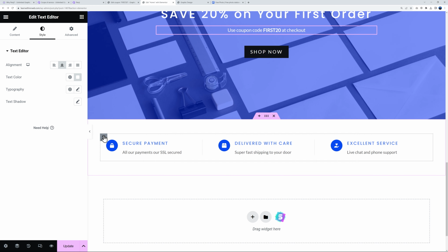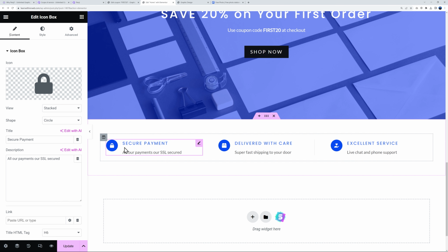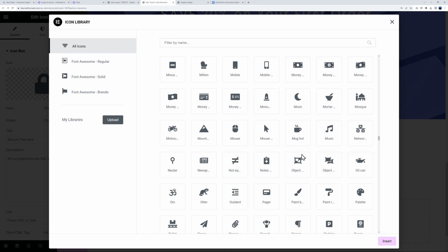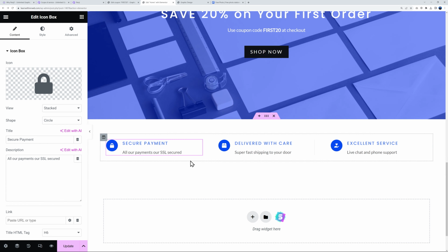So now we have the last section here. So secure payment, delivered with care and excellent services. So feel free to change it for whatever you want, and you can even change the icon here if you wanted to have something else. All you have to do, click on it and you can select among all these different options. Maybe you want to add your address, phone number, and a support team or something like this. Whichever way you want, feel free to use this section for something that will be of interest to your customer.